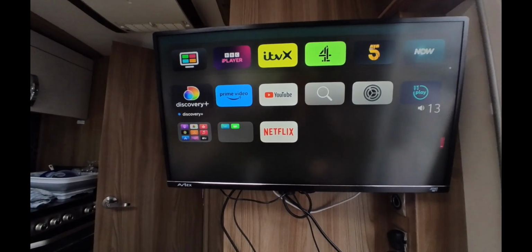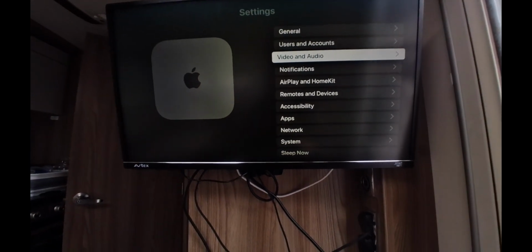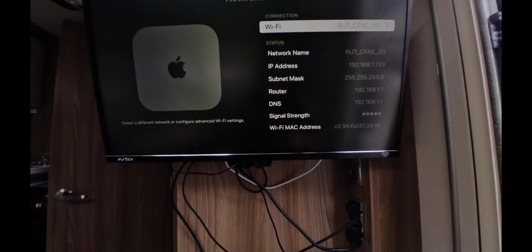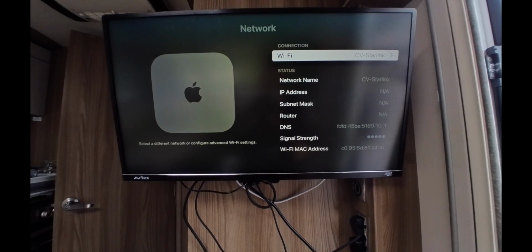Now SkyGo I can get for the MacBook, which I used to use connected via HDMI cable to the TV, but that's an absolute faff. So this way, I pay £36 a month for Sky Sports on NowTV, and with Discovery Plus, so TNT, which was BT Sport, I get it free with my unlimited EE phone contract. So whatever we want to watch, we're pretty much covered with this. Now what I will do is connect this to the Starlink network, boom, that's done.